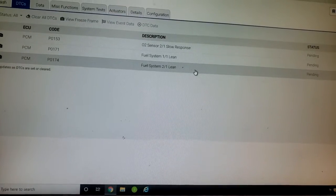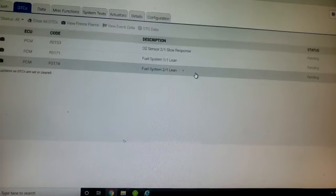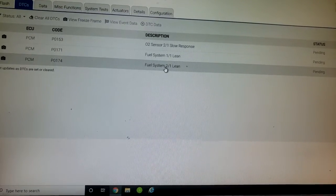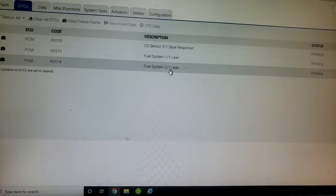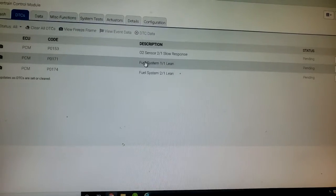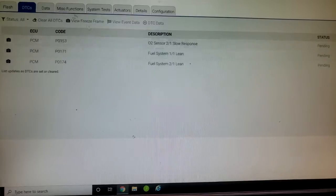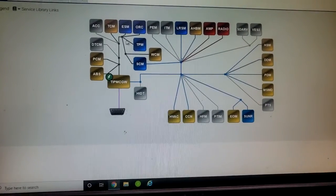Ooh, see there guys? This is what those aftermarket cats would do for you. Look at all these. Oh my goodness, look at all these. This car is running lean, rich, O2 sensor slow response. Those look like brand new O2 sensors and aftermarket cats. I am not getting involved in that. Let's go tend to the matter at hand, what they came in for.